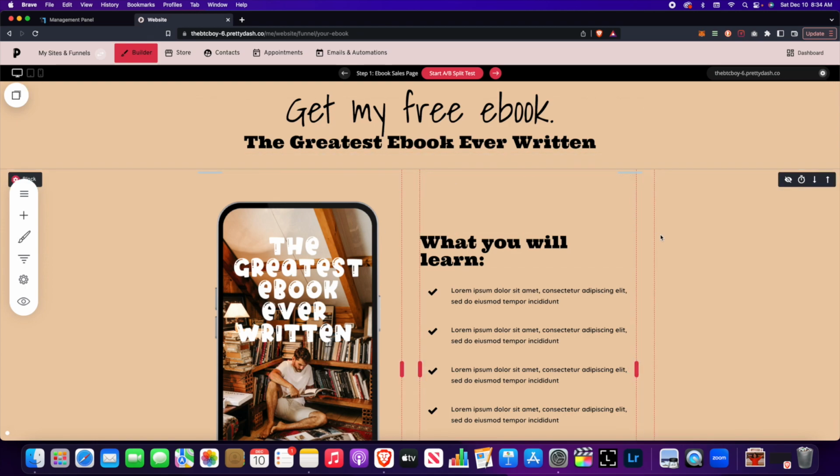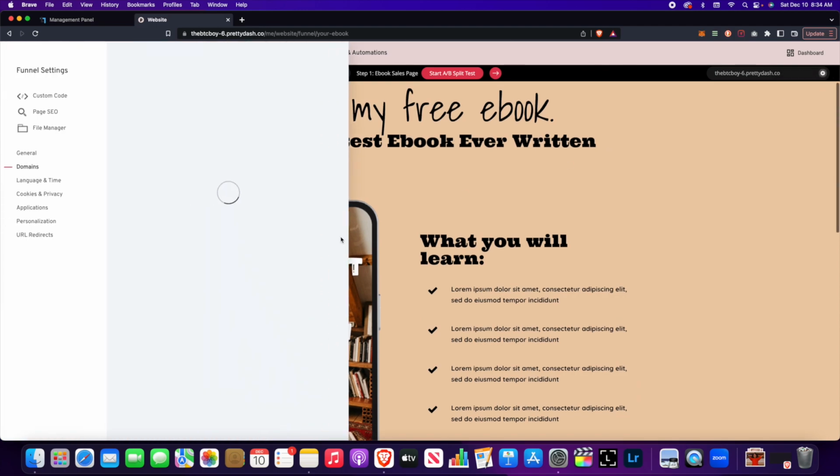So you can even do native SEO for each individual funnel, and you can have its own domain name as well. You just go up here and connect your existing domain that you've purchased from GoDaddy or wherever else you like to purchase your domains.